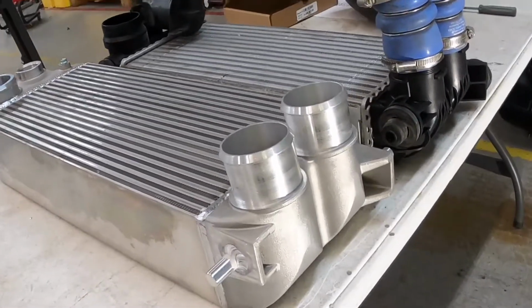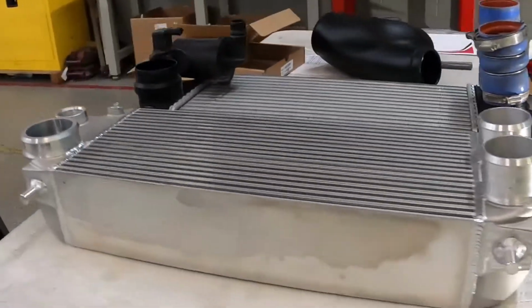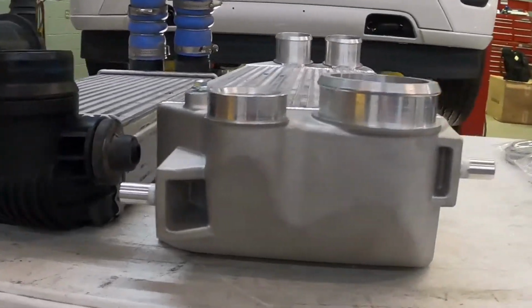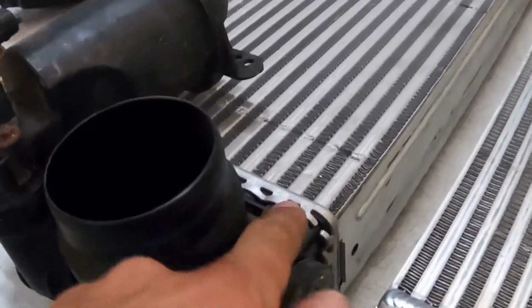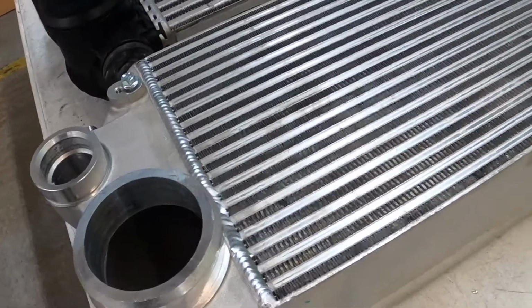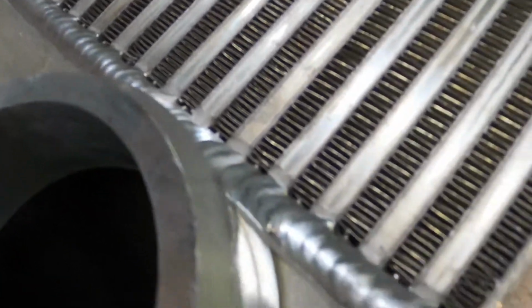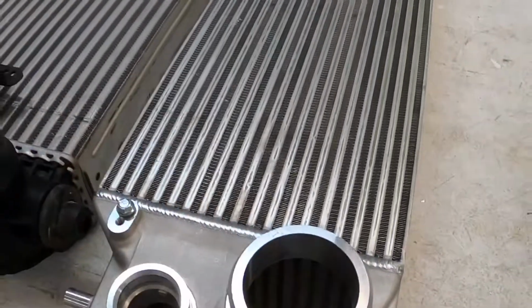So check out this intercooler difference. This thing is huge compared to the original one. Also, this thing is cramped here and plastic, so eventually it would start leaking here on the sides, where the Whipple one, the upgrade, is a solid piece. Look at these welds. I wish I could weld like that. That looks good. This thing is huge.